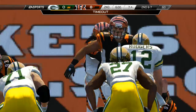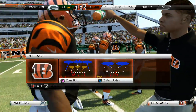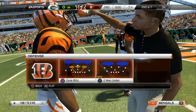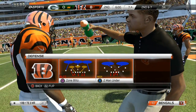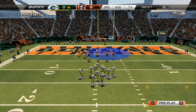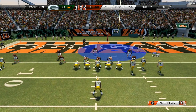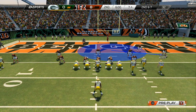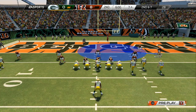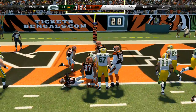It's now second down. That's a timeout by the D. All bunched up here as they get set at the line. And the second quarter is underway with this snap.